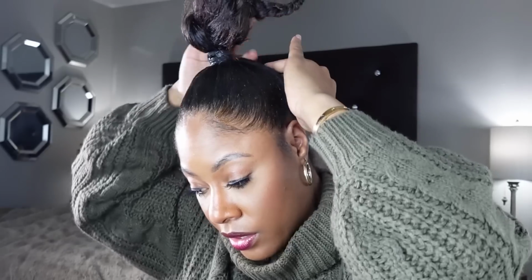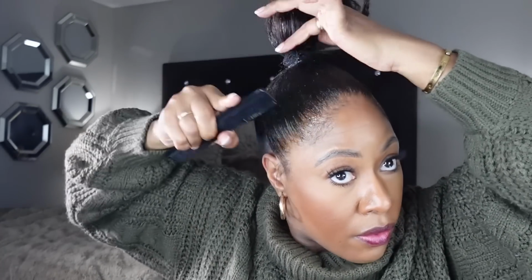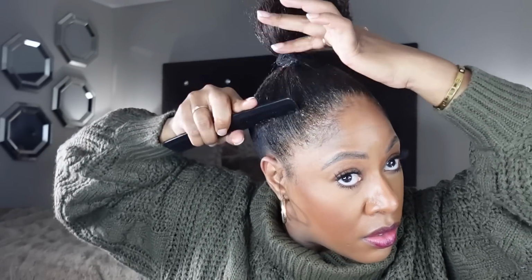Alright, so now that I have this, I feel like it's up pretty good. Just making sure it's smooth with the comb. Right. Nice and smooth. No lumps and bumps. Alright, so now I'm gonna just put my hair into a bun. Ponytails are just quick and easy fun styles for me, so this is what it's gonna look like.